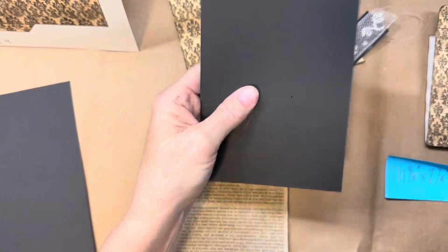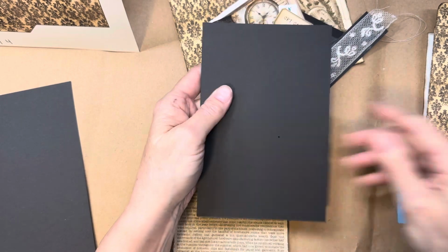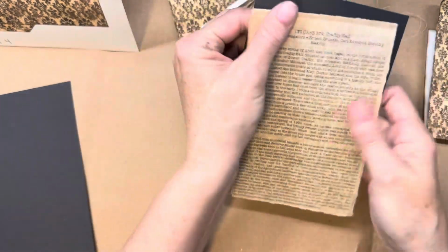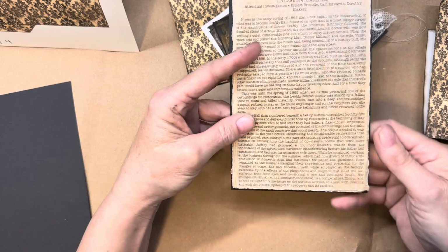And this backing piece, the base as it were, is 4 3/4 by 7 1/4. So 4 3/4 by 7 1/4. And I did that because of the size of the story itself. I wanted to put the story itself, the case, right here.